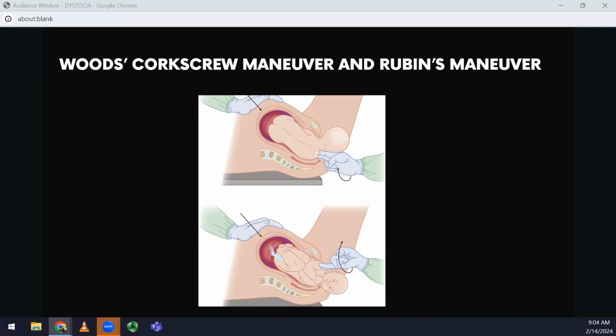So you can put your fingers in the posterior aspect of the posterior shoulder, and then in the anterior aspect of the anterior, and you can rotate, okay? So you can do whatever you can do to move the direction so you can get that shoulder out, okay?